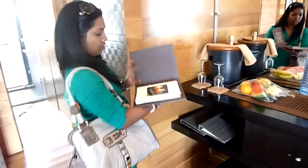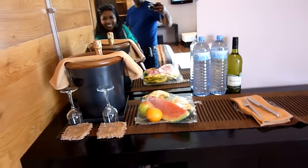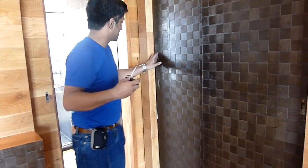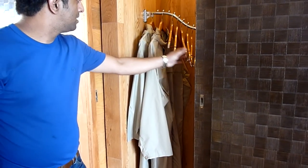Those are spa manuals. Just in case you want to go in for some spa treatments. Sensation, serenity, energy, harmony. So here you have our closets. Yes. Lots of space. And there's some rain gear which is already provided, some coat hangers.